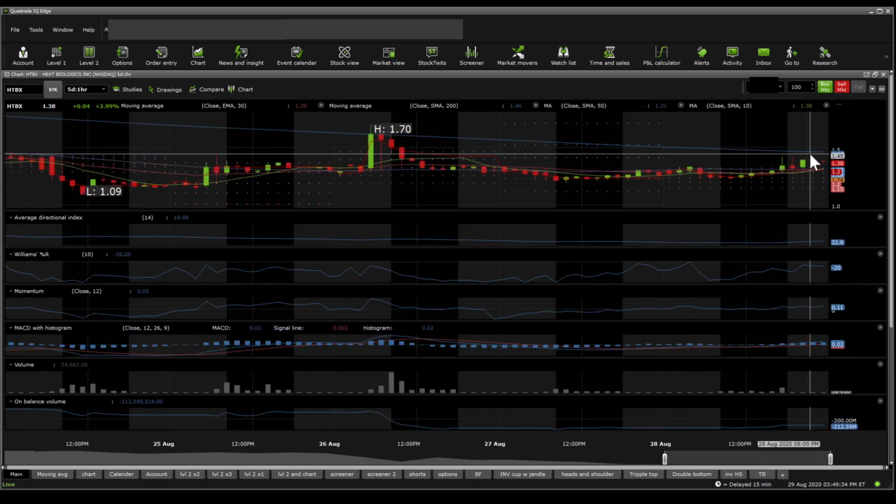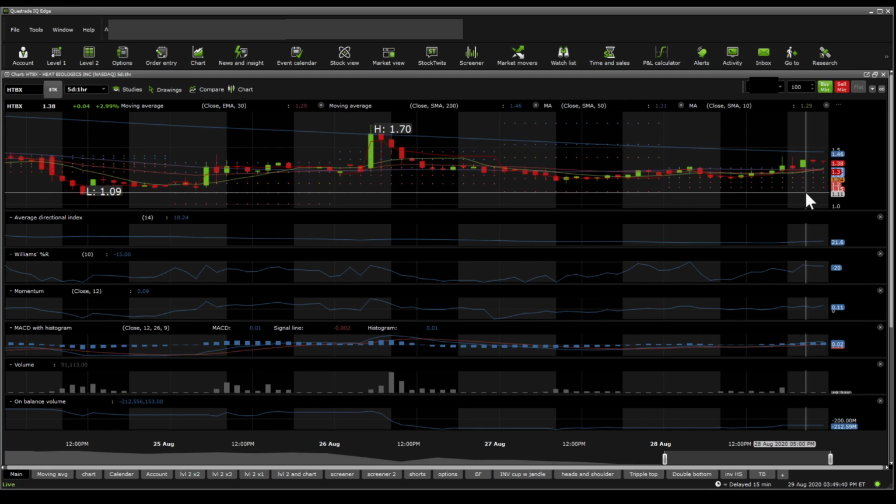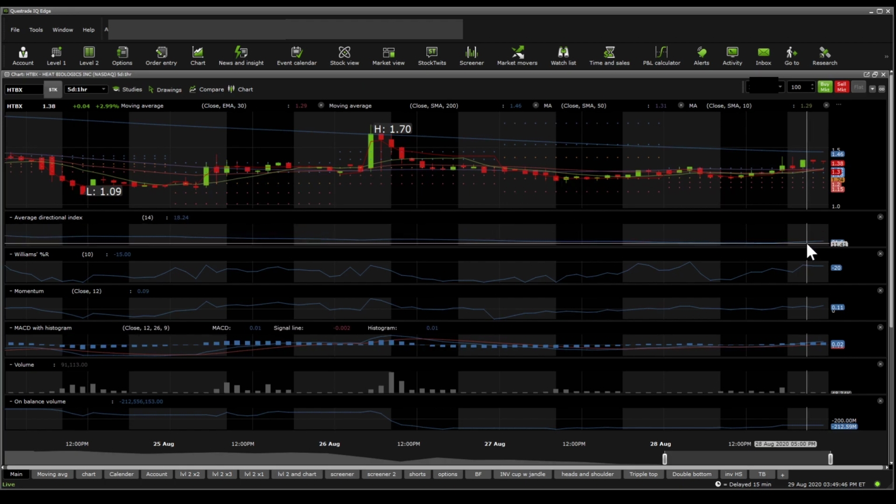Now, on the 1 hour perspective, what we get to see here is that the stock is rising up towards the 200 SMA. It might cross it. It is above the 50 SMA currently. 10 SMA just crossed the 30 SMA in the extended market. So the moving averages look bullish coming in Monday.